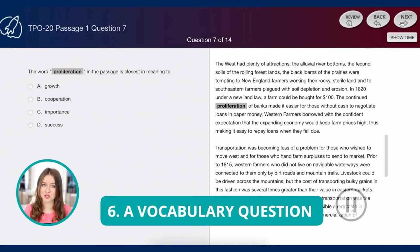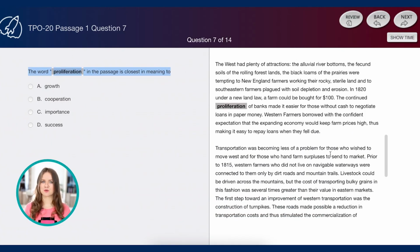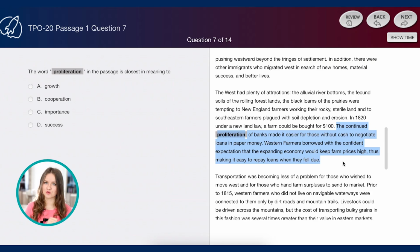Let's keep going. Another vocabulary question. As you can see, this one is about proliferation, which again proves to me that I shouldn't have continued reading the text to answer the previous question. This is a very important tip. Questions on the TOEFL reading section usually go in order. So if you already used part of the text to answer one question, you are unlikely to need this part to answer the next question for the same paragraph.